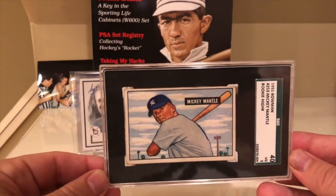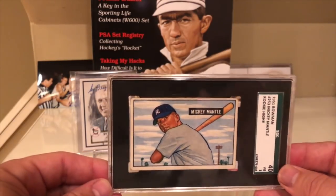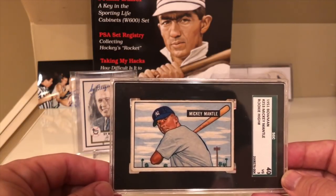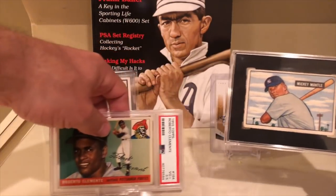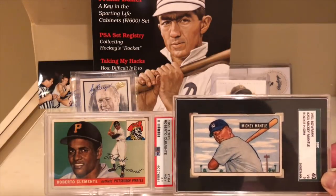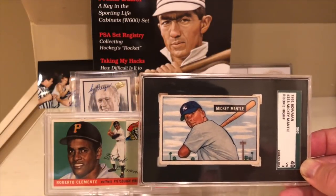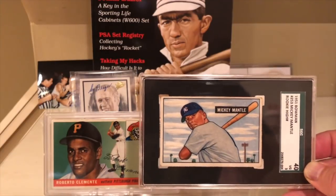So this particular card, again, I looked everywhere. Even a 3 for a 51 Bowman Mickey Mantle has gotten really, really expensive. But at the same time, when you compare that to the 1952 Topps Mickey Mantle, it's still affordable from some kind of perspective. So that's why I was like, you know what, let me pick up the 51 Bowman Mickey Mantle while it's still somewhat affordable.